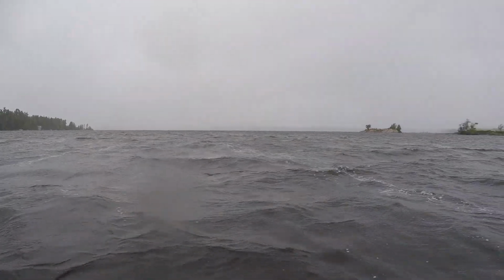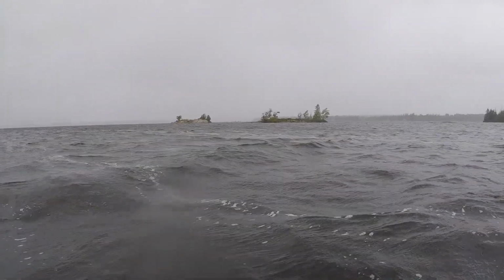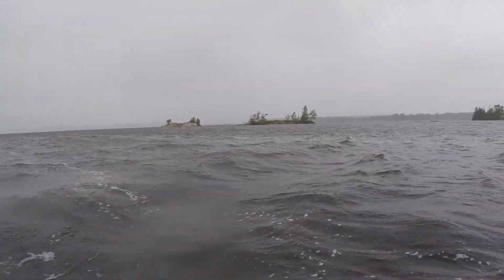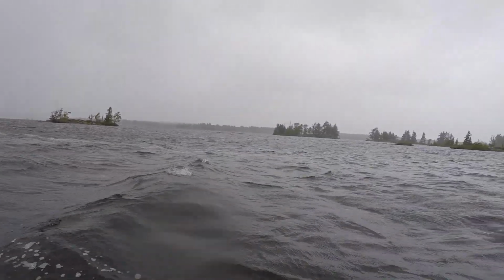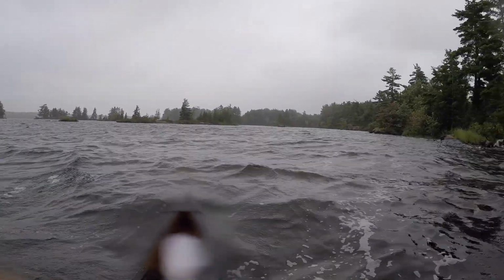This is Head Lake, and it's very windy. A lot of white caps. We crossed from over there, and that was quite challenging. We had a broadside wind the whole time, and I think Head River's up this way.